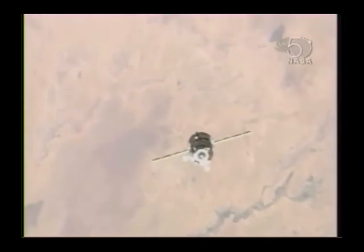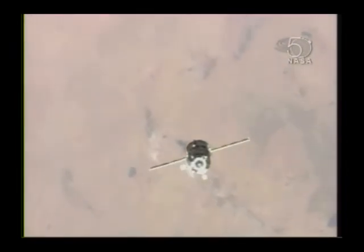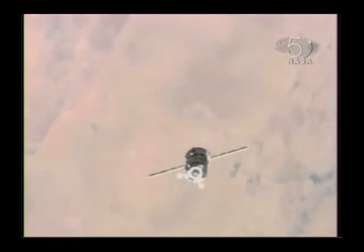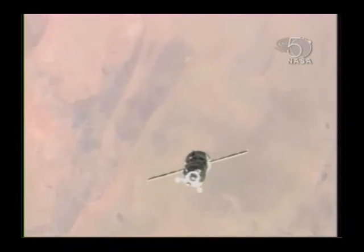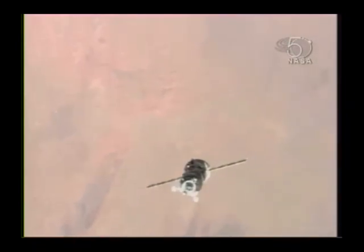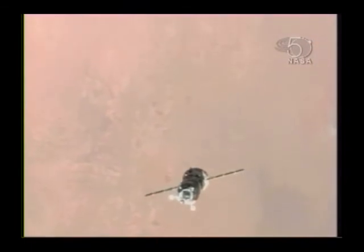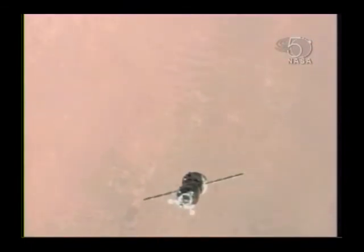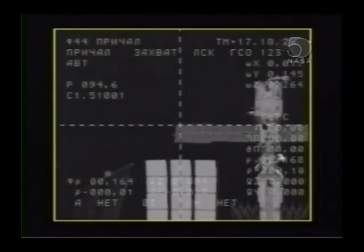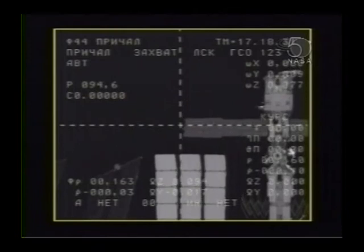It's now within about 175 yards of the station, again doing a planned fly around before it approaches the Pirs docking compartment, where it will replace the Progress 27 cargo carrier. That cargo carrier was undocked from the station on Monday, filled with trash and discards, and is now about 40 miles ahead of the International Space Station doing some Earth observations for Russian flight controllers. It will be deorbited on February 15th to be destroyed with its load of discards as it re-enters the atmosphere.